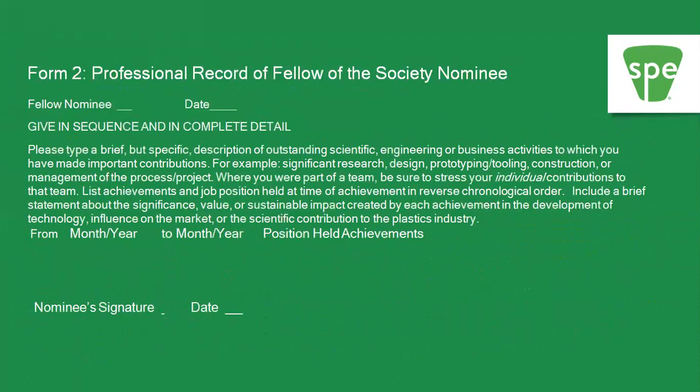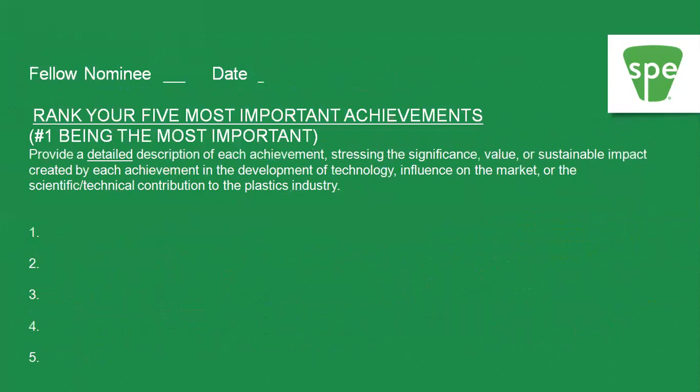Now, this is just more of the form itself, the sequential putting in there. And this is the important piece. Achievements.